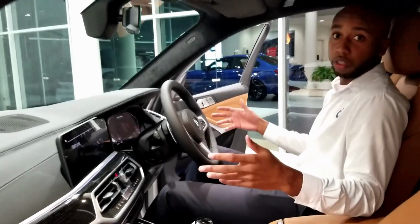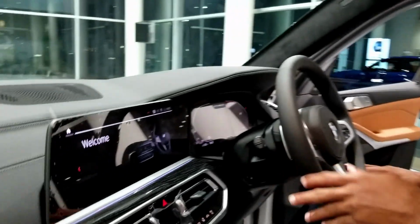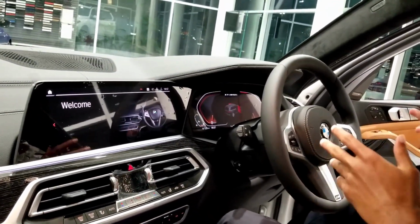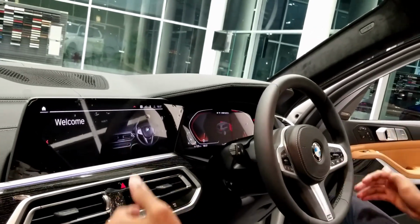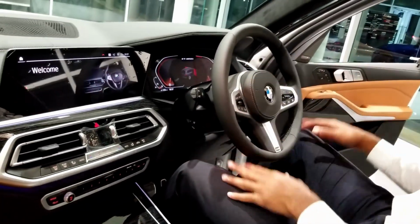So we're now in the interior of the X7. As you can see, that was just a gesture control going off. But again, it's a very driver-focused interior, and BMW has always been known for their driver-focused interiors. So everything is actually tilted slightly away from the passenger because none of this here is important to them. It's really a driver's cockpit.